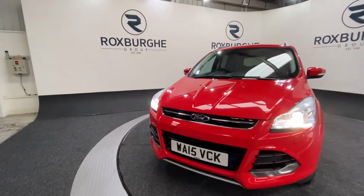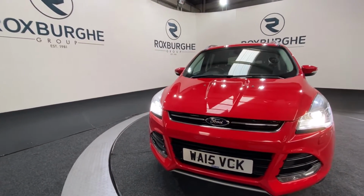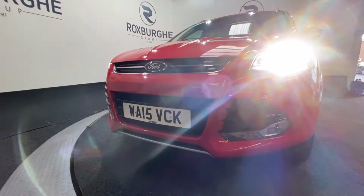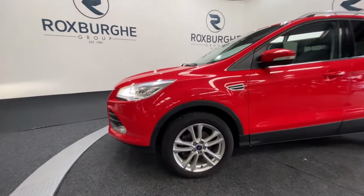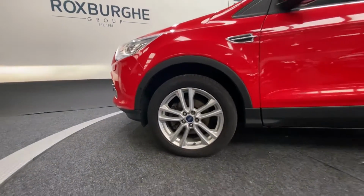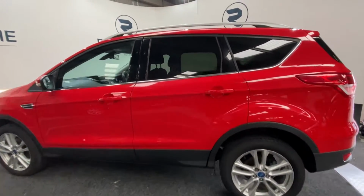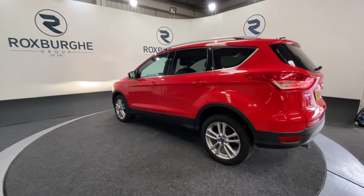Starting off on the front of the car, we've got that stunning gloss black and chrome front grille, which really does set the front end off. LED front headlights, along with your colour-coded front parking sensors too. Spinning around to the side of the car, we've got your silver Ford alloy wheels all round. Once again, really do set the vehicle off, especially with all your chrome trim. And they're all in fantastic condition for the age of miles as well.